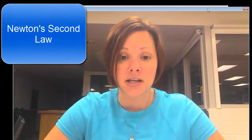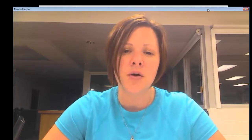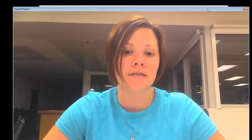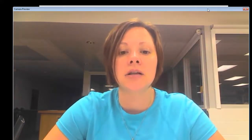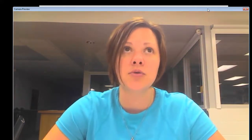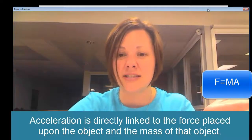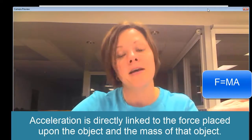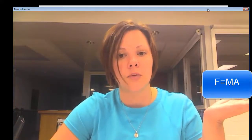Now Newton's second law has to do with acceleration. We've studied acceleration before, so this should not be new, except we're going to apply mass and force to acceleration. Newton's second law is sometimes best remembered with a mathematical equation: F equals ma. For those of you who think in math terms, F equals ma helps you understand how force, mass, and acceleration are related to one another.